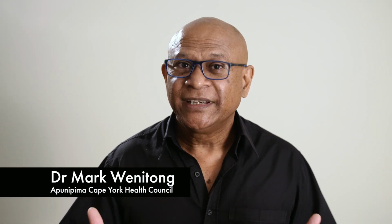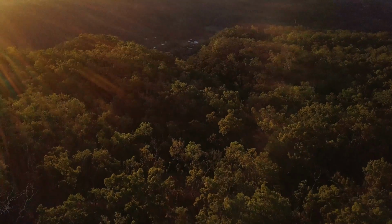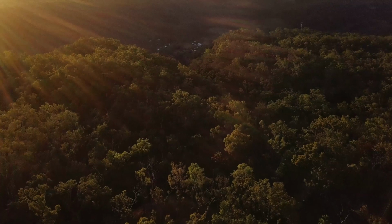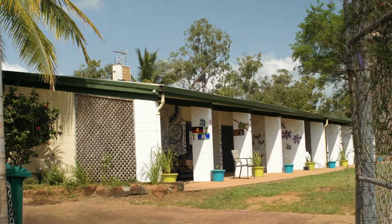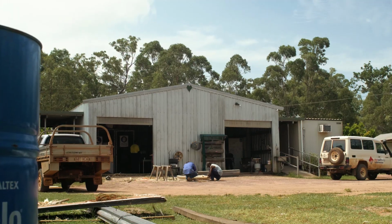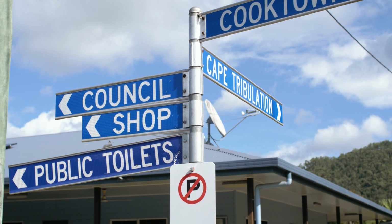Today we're going to talk about something called supportive environments. These are places that help us make healthy choices. What kind of places can be healthy places? Schools, local stores, community centres, council and other workplaces, health centres, homes and cars. It's the whole community.